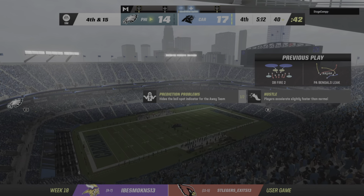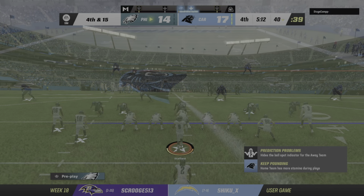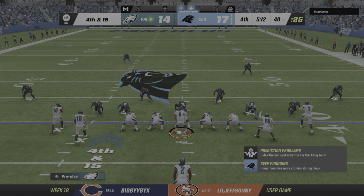The Eagles will take their 3rd and final timeout. So that will leave them with no timeouts left. Still plenty of time on the clock. We'll see how that affects things here in this fourth quarter.